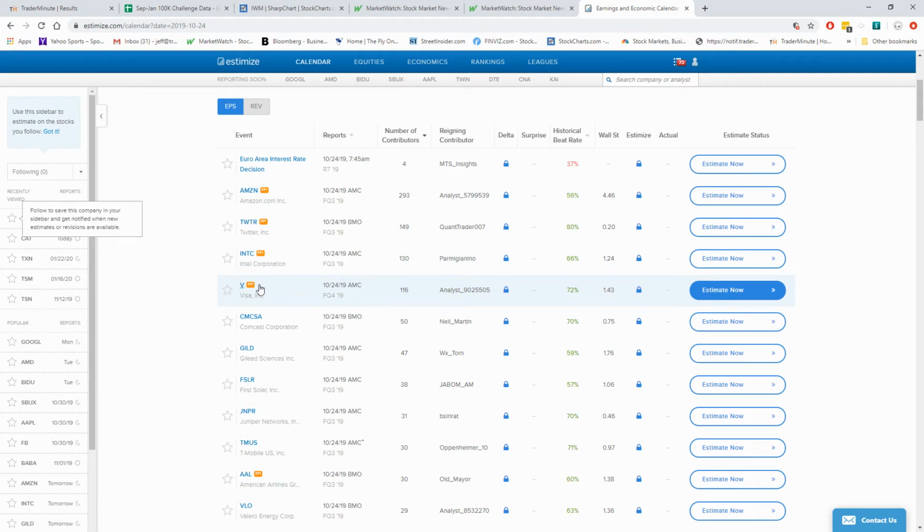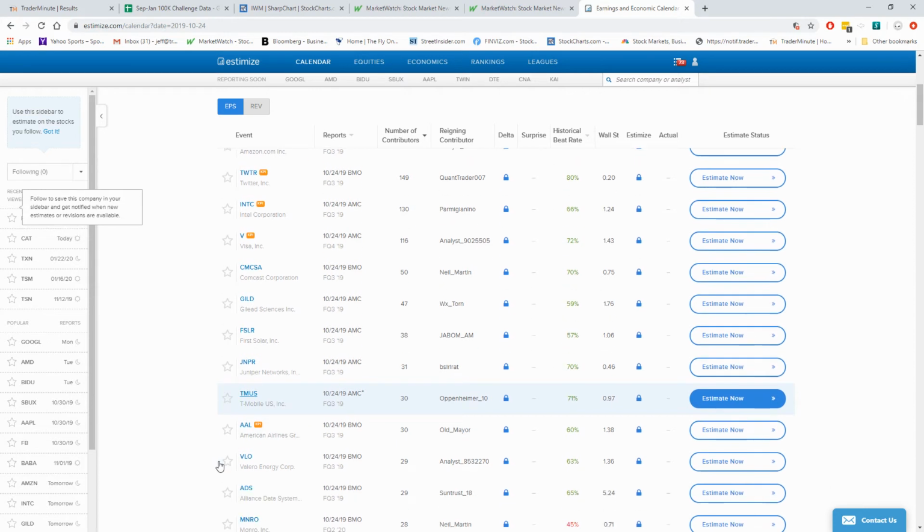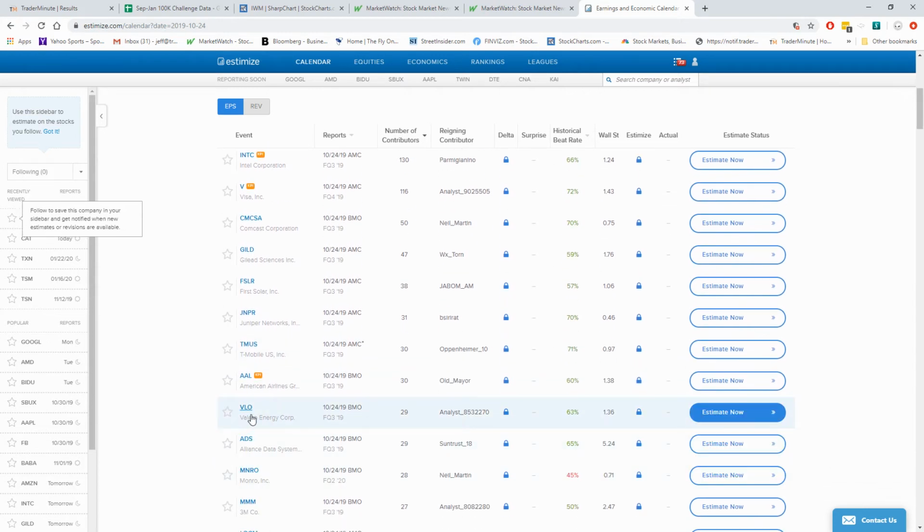If you're looking for that catalyst for the next big market move, those are potential catalysts here. And we'll see how that all plays out. I'm very interested in American Airlines earnings in the morning. There's a stock that's on the challenge watch list as well. Valero here as well, and kind of how these stocks react to their earnings.